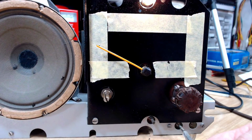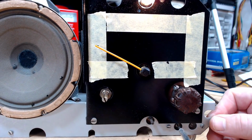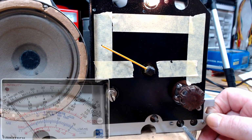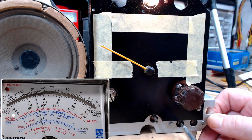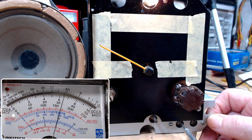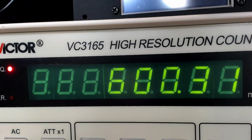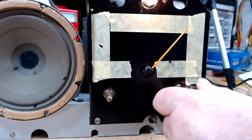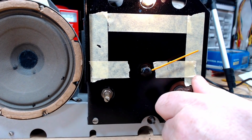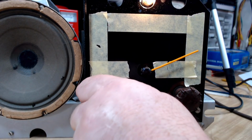Alright, this is the oscillator trimmer. I'm just going to adjust that. Hopefully you can bring it back. Oh, that's loud. Now I've got to go back to 600 and we'll check it down there. So I'll wind this back to 600. I've got the generator on 600. I think we were about there somewhere. Yeah, that's spot on. So happy with that.